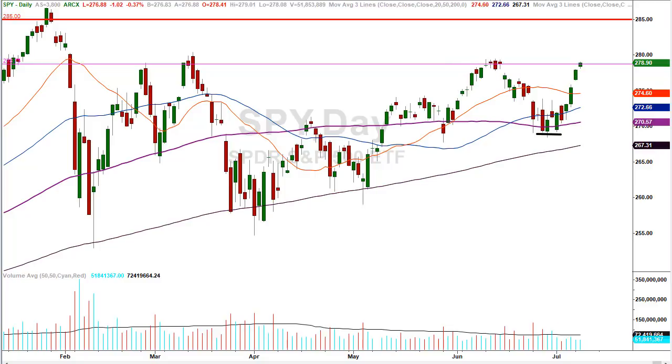Now, last night, I discussed the fact that if this market was going to continue higher, we would see the market reach likely $285, give or take a little bit on either end. That's the next gap fill that's all the way up here. Now, is the market going to get there? We don't know that for sure. I have an opinion that the market is not finished going higher yet. That doesn't mean it's going to happen all in one bite.